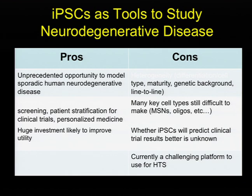Certainly, one of the pros is that I think it's an unprecedented opportunity in principle to model sporadic human neurodegenerative disease. And what I mean by that is that about 90% of people who get Alzheimer's, Parkinson's, and ALS get it for reasons we don't understand. In other words, there's no single genetic mutation we can identify that these people have, and so that makes it really hard to model it in the laboratory.